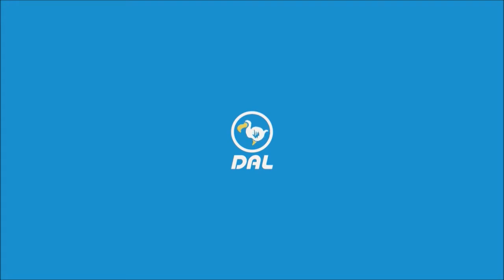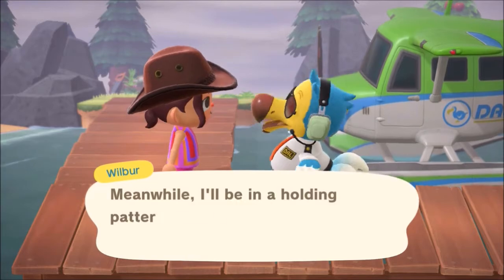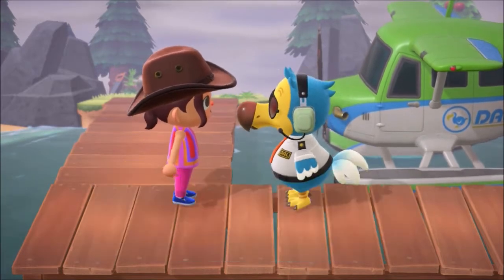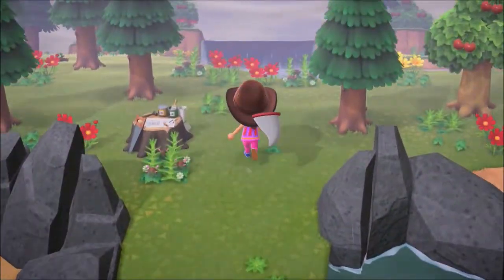And I love the little takeoff sound when you go on Dodo Airlines. I think it's really cute how it does the plane noises. And oh, it's raining. I've never actually had rainy weather before. It's always been nice and sunny on my island. So I see a shell there, so I'm going to go around and pick that up.